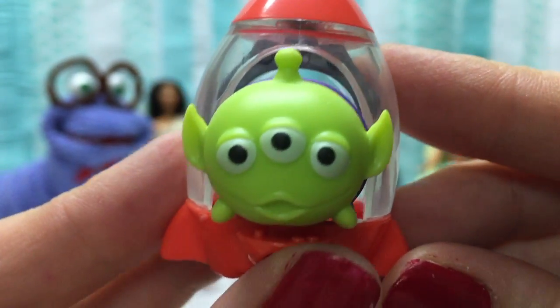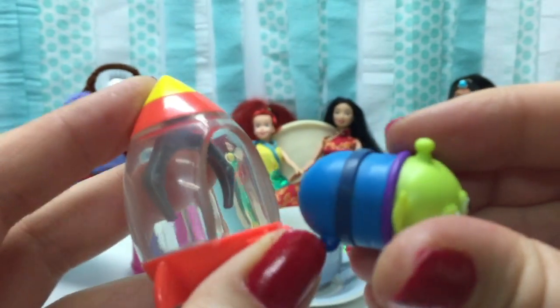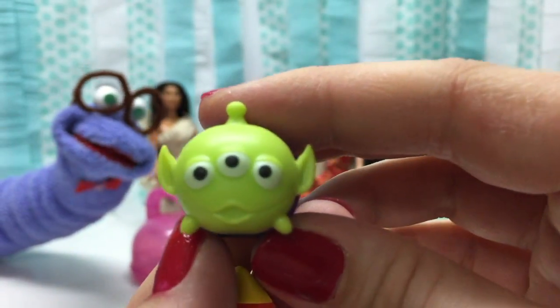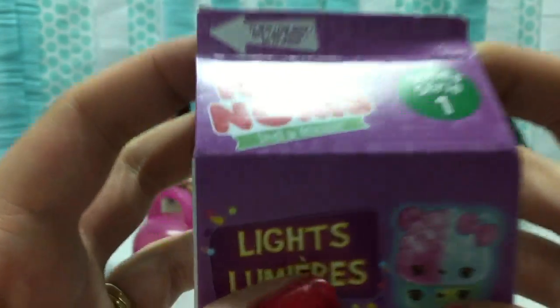He's looking super cute with his three eyes. One, two, three. And his little antenna. His super cute little blue suit. He is ready to be stacked up with the rest of the Tsum Tsums. Zoom Zoom Claw! And here, guys, is our Num Nums Lights.